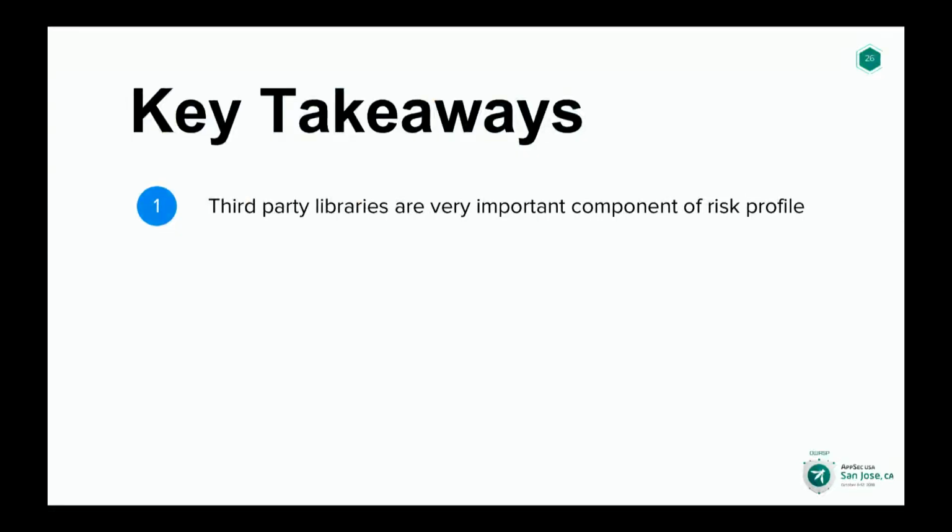All right, so we talked about a lot of different things, but before you leave this room, I have 5 key takeaways for all of you. The first one is security of open source components, or the risks being introduced by third-party libraries, is important. You should look into it if you haven't already. At the minimum, investigate what it means for your service, for your application.